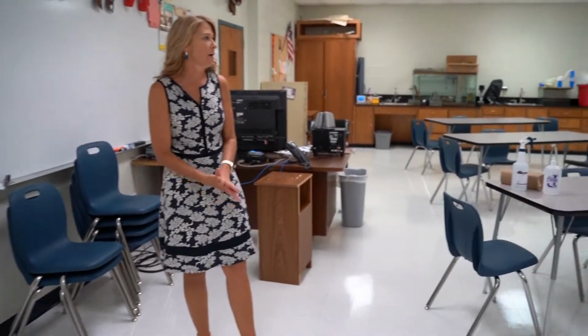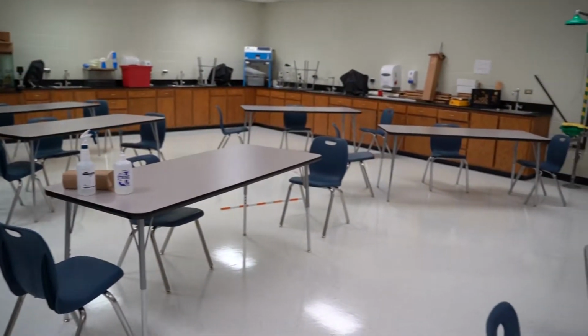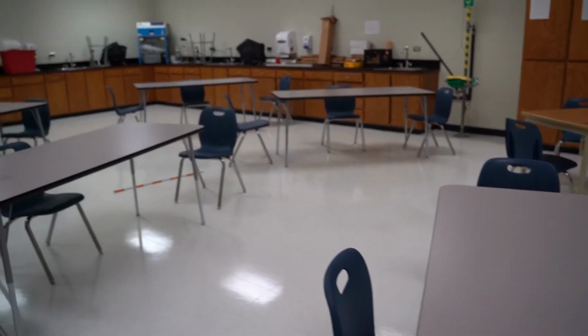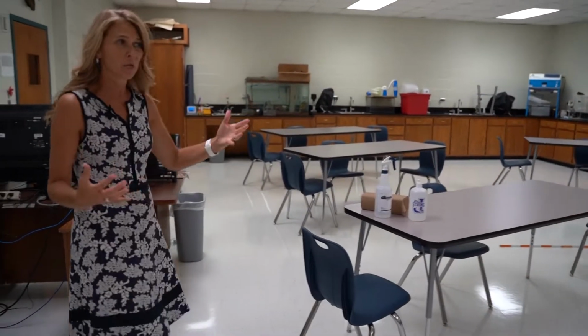Welcome to one of our science rooms. This is our forensic science classroom. I wanted to show you one of the ways that we are social distancing: the teacher in here has eliminated some chairs and spaced out the tables. So we're doing the best we can in these areas.